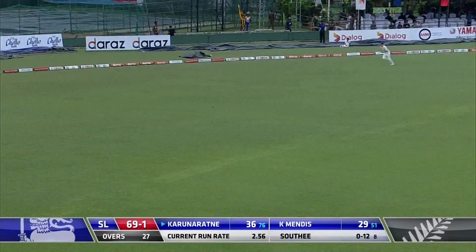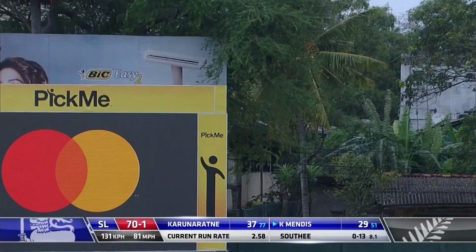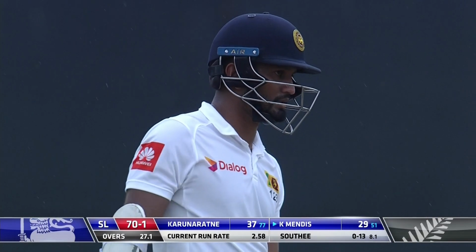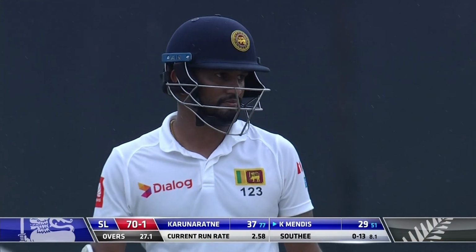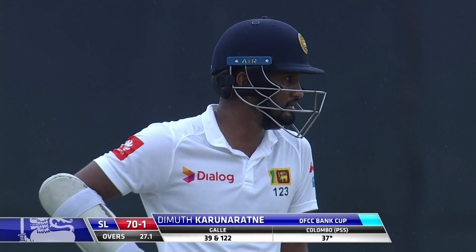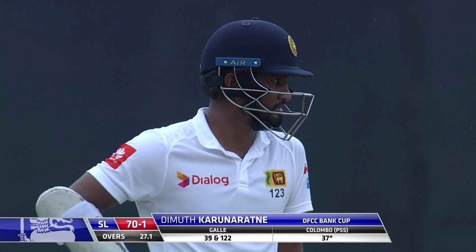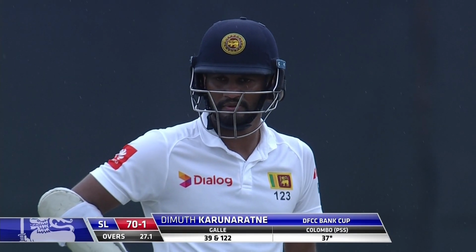Oh, he hammers it. But Colin de Grandhomme's in the deep. His timing's been very, very good. Karunaratne. Can't for one moment underestimate his role. Karunaratne has been so good with the bat because he absorbs pressure. And then he stays out there, gets runs for Sri Lanka. So whatever pressure there is, that middle order is so nicely deflected by Karunaratne. Terrific first game at Galle and not looking bad here as well. 37 not out and counting.